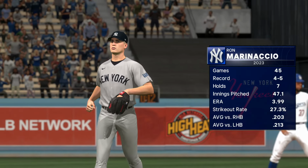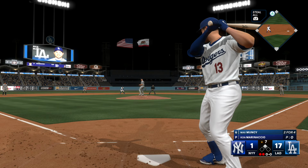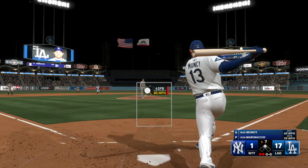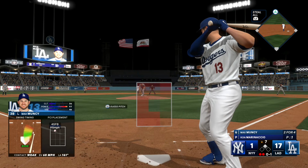Ron Marinaccio comes on now. Well, they need someone to stop the bleeding and keep the score right where it is. Seems like a tough task today with the way this lineup is swinging it. Swinging, a foul back. That's out of play. The Dodgers up big in this one. Here, the bottom of the seventh.